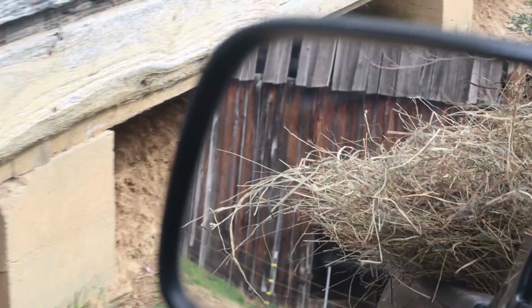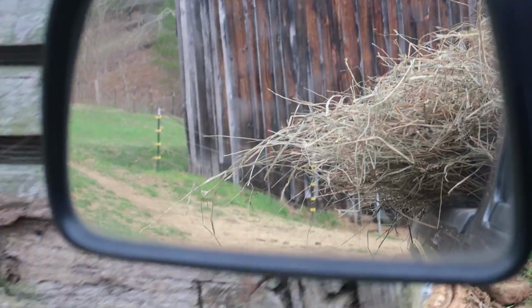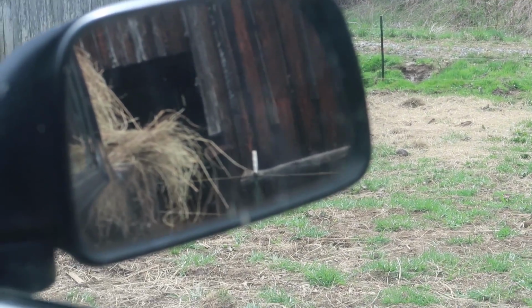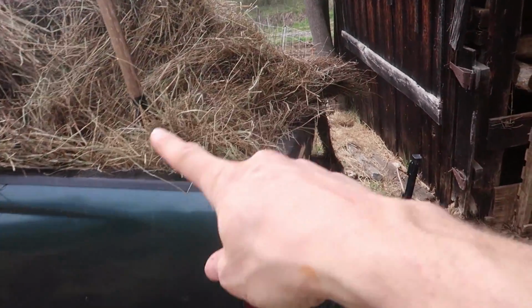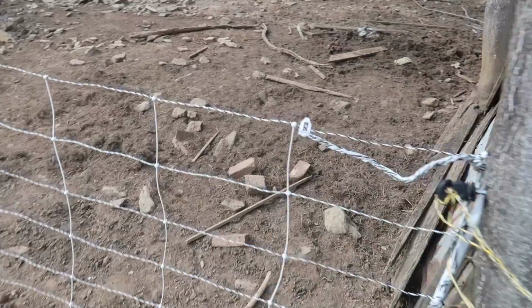Try to avoid hitting any kids or chickens or barns. I do, however, want to hit this fence right here. I want to see it move. There it is. Because I want to unload this hay over here in a pile and then put it into the pig stalls over here in the barn.